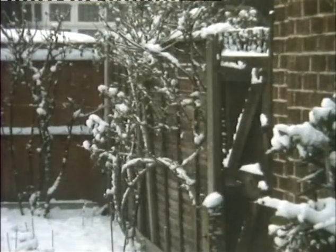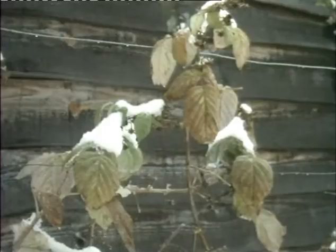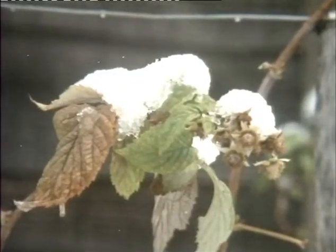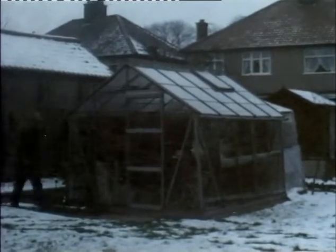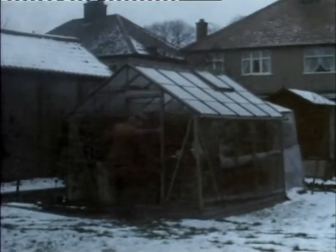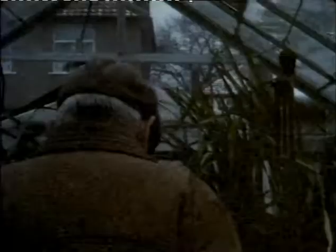Now, like most gardeners, Fred's year begins in the uninspiring winter season when the plants and trees are dormant except for those in the greenhouse. Even so, when the temperature drops in the late afternoons, Fred has to light the paraffin heater because he has to adequately maintain the temperature at a level of about 4 degrees centigrade, which is just high enough to ensure the survival of the plants.